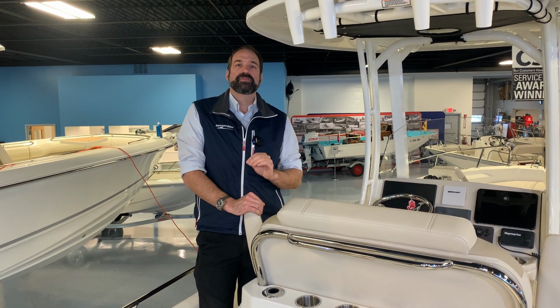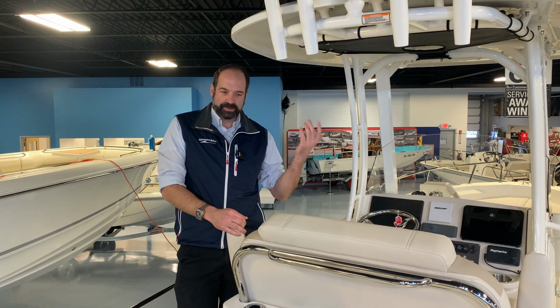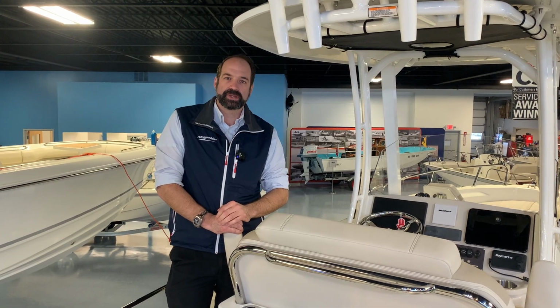Today we're going to be taking a look at the all-new 25 Dauntless from Boston Whaler. This completely redesigned boat, first time we're seeing it here in the showroom right before our Whaler event. So let's take a quick walk through so we can all see it.